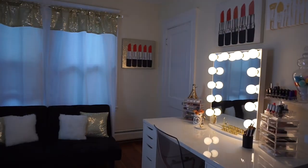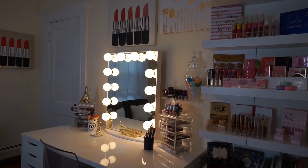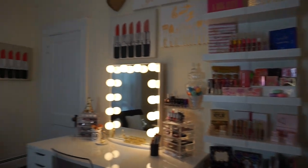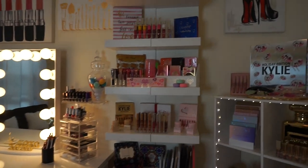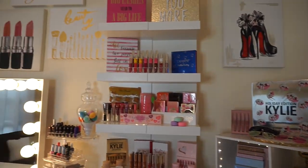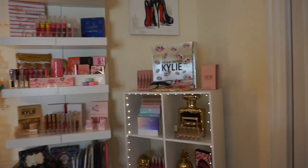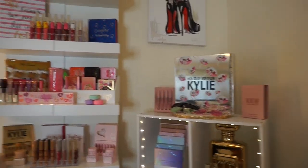So without further ado, let's see what's in my beauty room. Okay guys, so this is the beauty room. I don't even know where to start because the last time that I did a beauty room collection, this room was totally empty. And I really just wanted to give you guys a tour on everything and show you guys where I got stuff and also just show you guys my makeup collection. So this is the room.